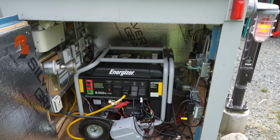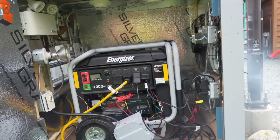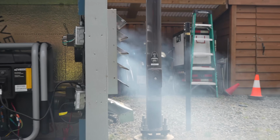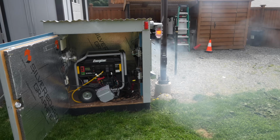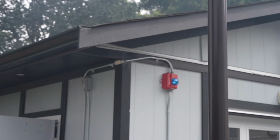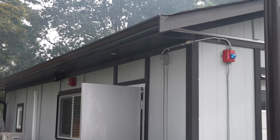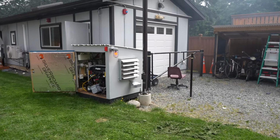Actually, not bad at all. Let's actually see how good the smoke gets up there. So I guess it's still getting up there enough to set it off. Cool stuff. That worked better than I was expecting.